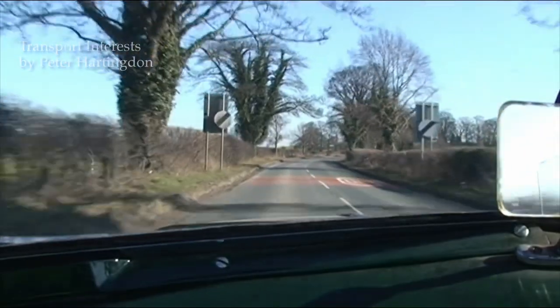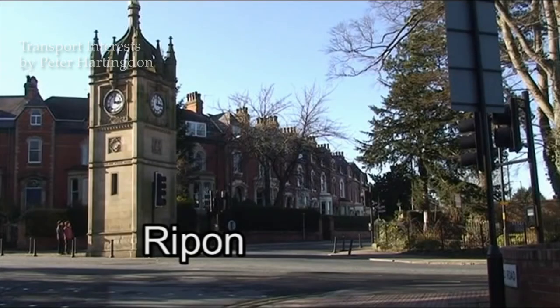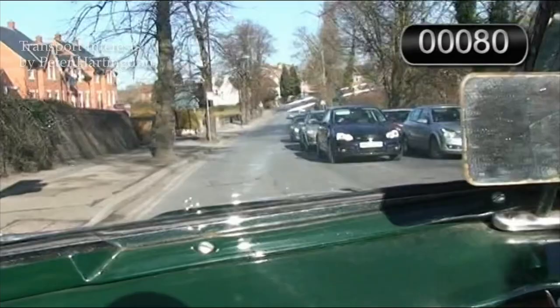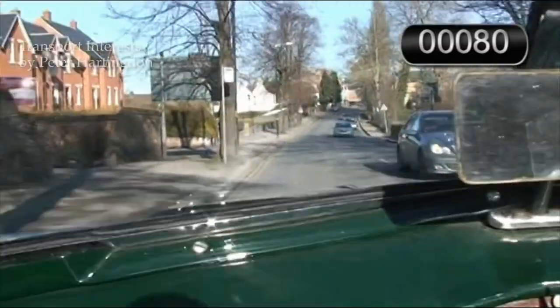At Ripon, the route only just skirts the town, and at the junction, overlooked by the Victoria Clock Tower, built in 1897, makes a 90-degree turn to head out to the north.